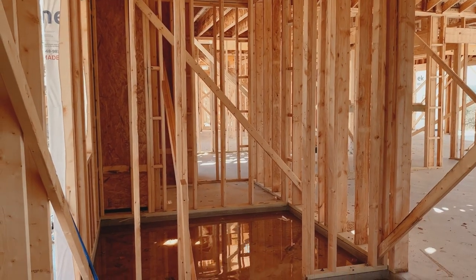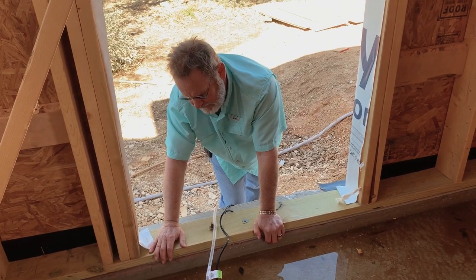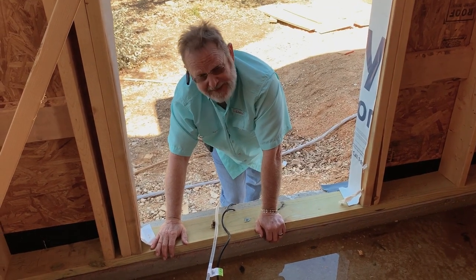The bigger issue is making darn sure that this roof is dried in before the rain gets here, because I don't want to do this again. Like inches of water. Yeah, Indiana was walking on that nasty black water. It was nasty. Yeah.